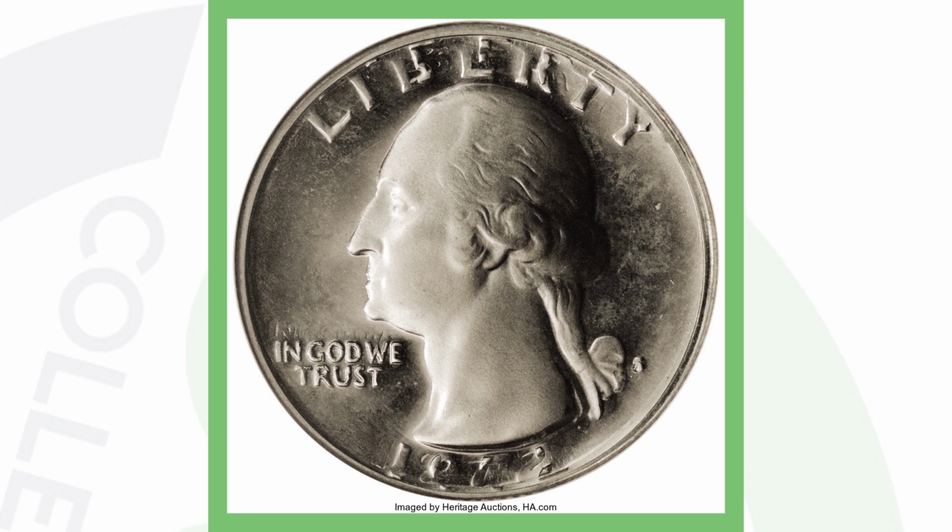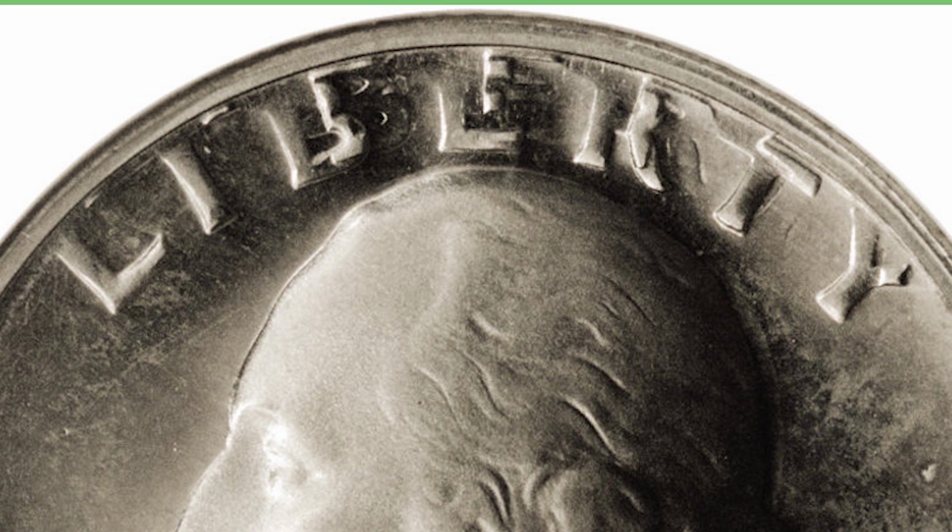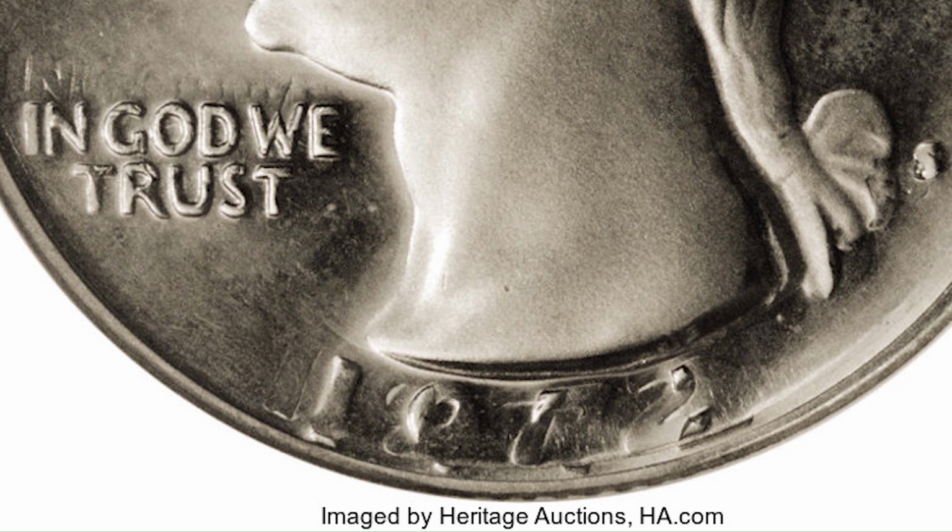Next up is a 1972 Washington quarter, San Francisco minted proof quarter. Now this has been double struck on the front of the quarter as well. If you look there to the top of Liberty, you can really see it on the B-E-R and T there. And then the date 1972, as well as on the phrase "In God We Trust" again. Now this quarter here sold for over $1,300.